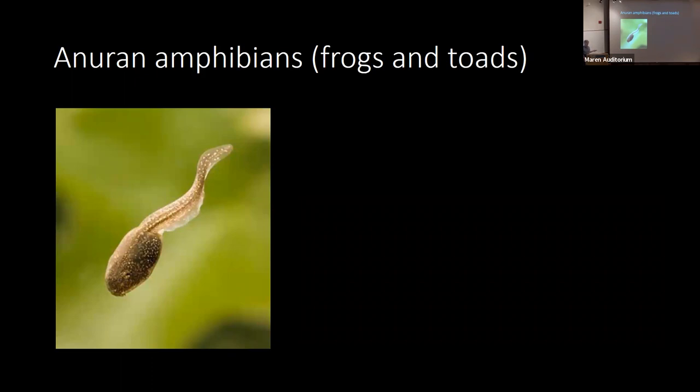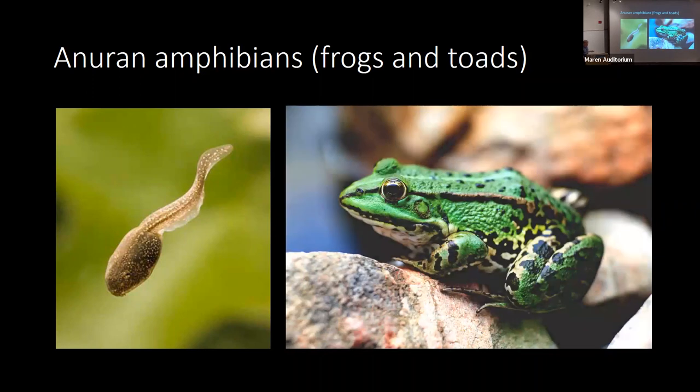And vertebrates, as you all are very familiar with, some vertebrates also have tadpole larvae. This is frogs and toads and so on, which undergo a very dramatic metamorphosis as well, from an aquatic organism that breathes water, that basically gets oxygen via gills from the water, to a terrestrial animal that has lungs.